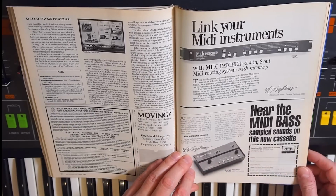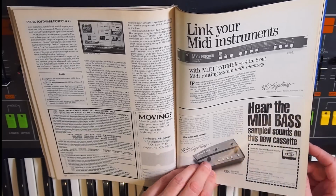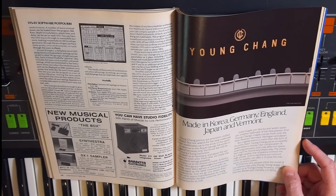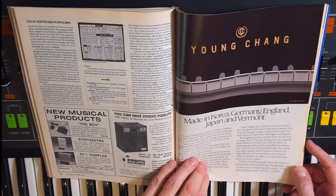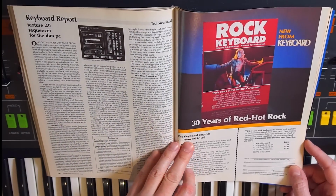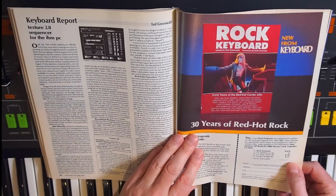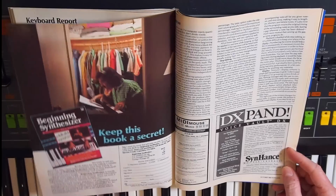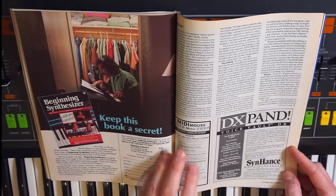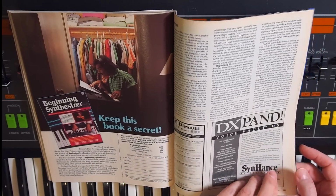MIDI bass, never heard that one. Never seen one. Maybe I should fill out that form so they can send me that MIDI bass cassette. Young Chang. Pianos. Rock keyboard book. 30 years of red hot rock. Texture 2 sequencer for the IBM PC. There were a lot of sequencers for the IBM PC back then. Keep this book a secret. Beginning synthesizer. Doing it in the closet. Well, that's nice.